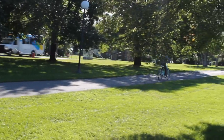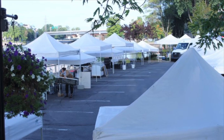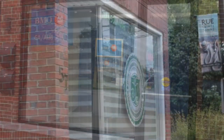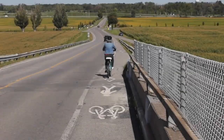Before we head over to the farm, let's take a quick detour into St. Anne's, see what's changed. Cousineau's is still around. There's a very popular Saturday morning farmer's market, but there's no Marco's and no bank, just an ATM. However, we do have a cannabis dispensary and a tattoo parlor.